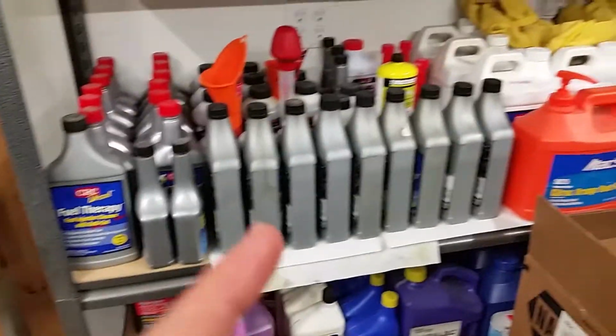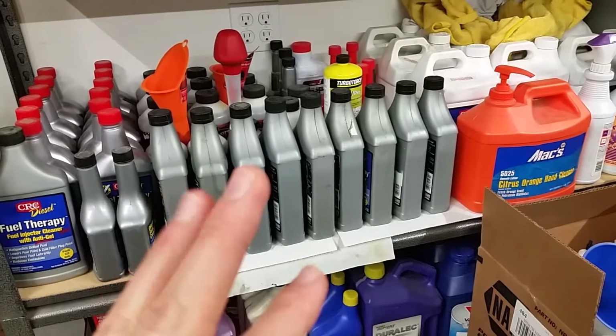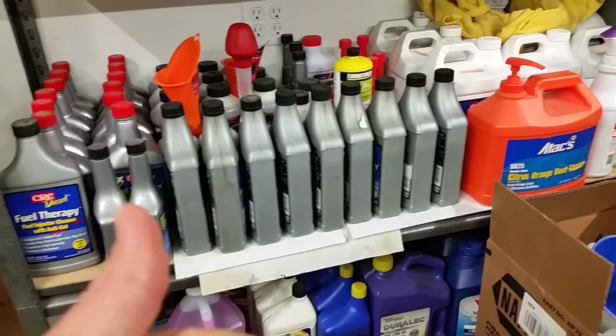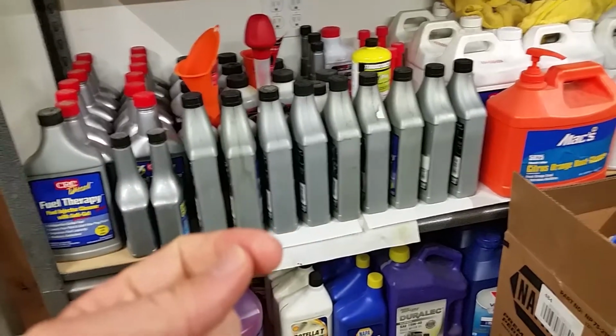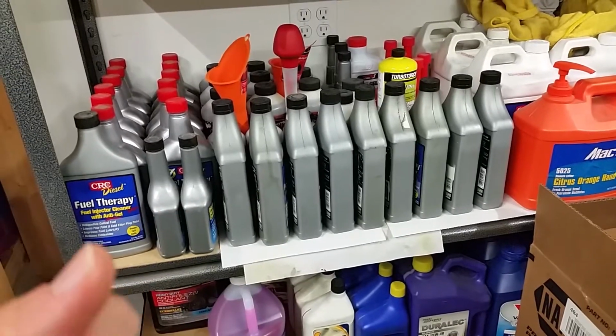Not to mention fuel economy. I do notice if I don't have any of that in there, usually I can notice it more on the towing side. EGTs a little bit I can see a difference, but I can definitely see the difference in fuel economy, usually about 2 miles per gallon when I'm towing. So it does do something, especially that cetane.